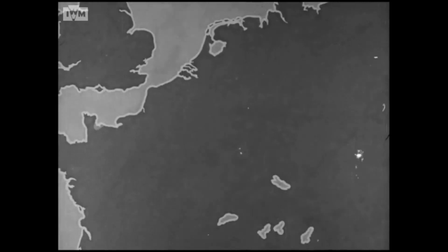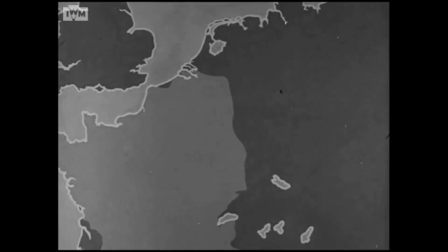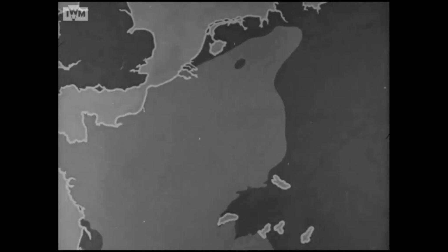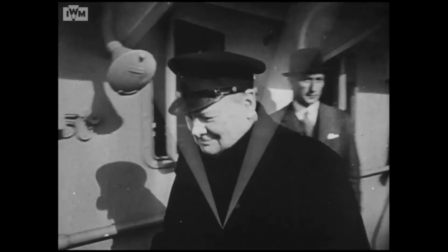With the continental base secured, further grim fighting led the Allied armies to the Seine, the Meuse, the Rhine, and Germany, crowning the long years of hard endeavor with complete victory.